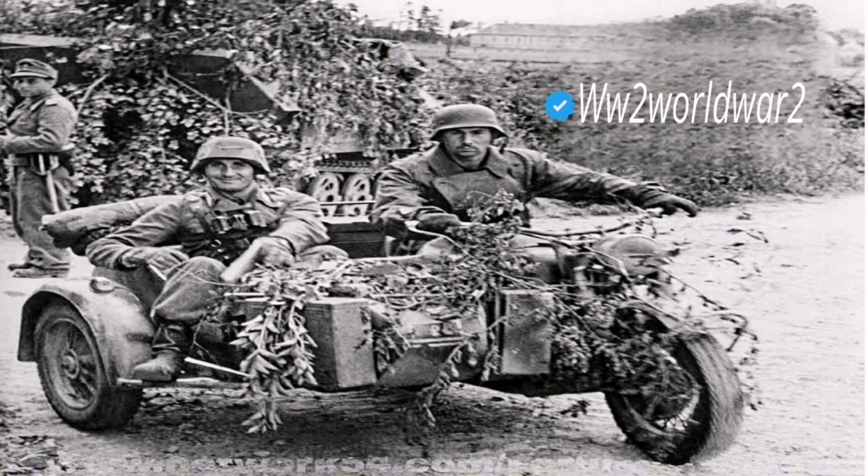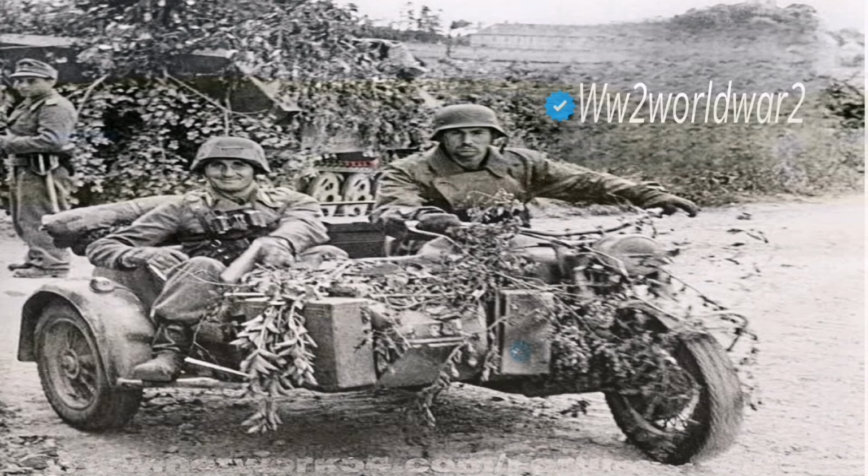On June 8, 1944, in Wymondé, Normandy, the 1st SS Panzer Corps made a brief halt at the intersection in Wymondé while en route to defend Bayeux. Behind the motorcycle sidecar, a half-track vehicle is camouflaged with branches to reduce visibility and avoid Allied attacks.